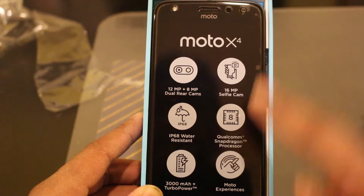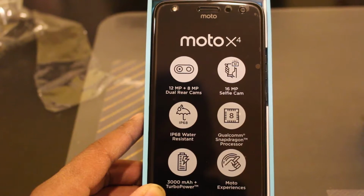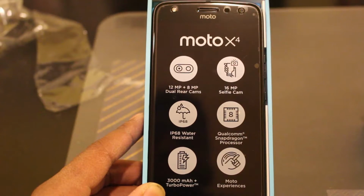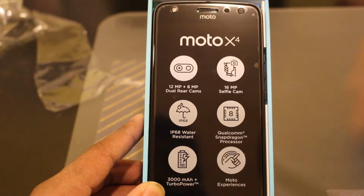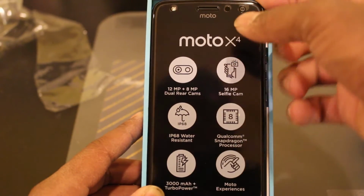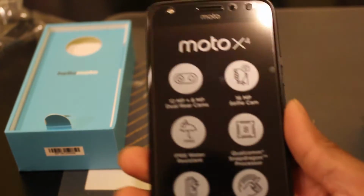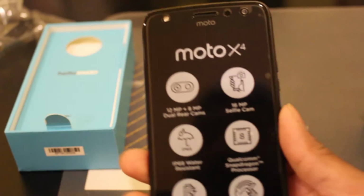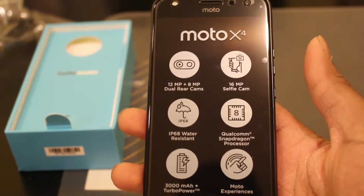Water resistance, the Qualcomm Snapdragon 600 series processor, and a 3000 milliamp hour battery plus the Turbo Power, so it can charge very quickly. And the Moto X experiences such as Moto Voice and Moto Actions and all that sort of stuff, like the chop for the flashlight. I like the front-facing flashlight as well. No stereo speakers though, that was on the Moto X 2015.